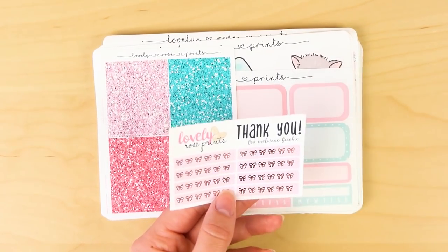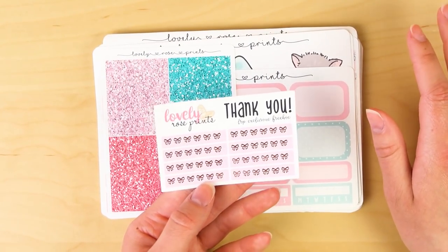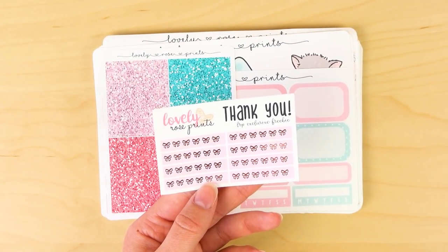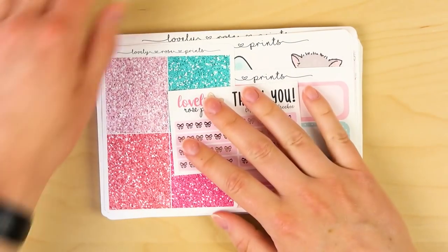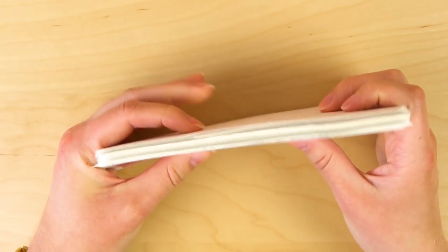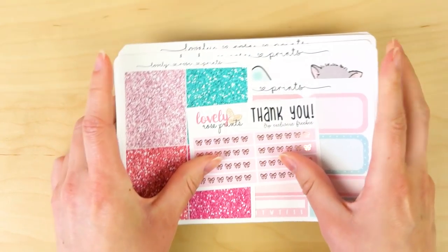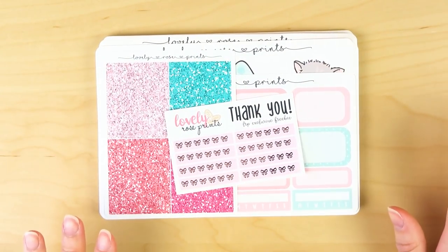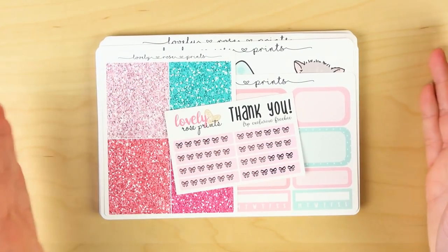She has awesome sales, guys. All of a sudden she has a flash sale, like a weekend sale, 40% off. And that's when I ordered this, and that's, I guess, why I got so many. I still didn't get every single kit that I wanted. I was like, I'm limiting myself to 7 kits. Still, that's a lot of kits.